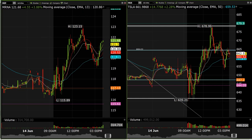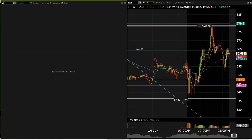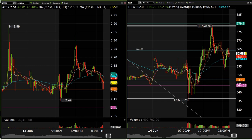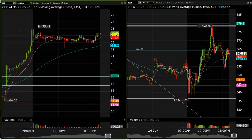We took some ISPO long. This one ended up not working. That was one of the names that failed. We also tried some ATER long from 262. Got about 20 cents on that to the upside. Not a huge move, but did work pretty decent. And other than that, there's one other one. We tried some Rev long. We scalped that one to the upside intraday. W long, this one did not work at 48.76, and I believe that was it. Oh, CLR long 73.50s. We ended up getting a couple points on that to the upside. Nothing huge, but decent little pop there.